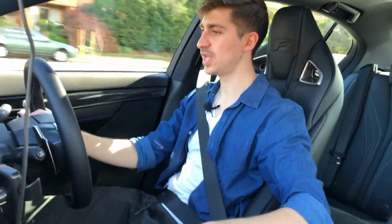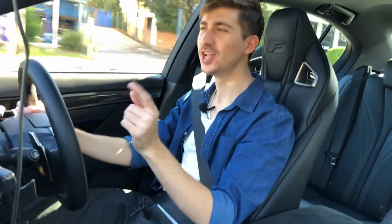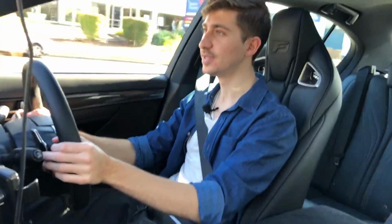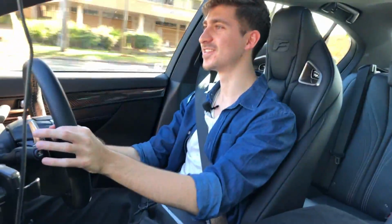It's really comfortable to drive, even so I'm in normal now. Let's go to sport. Sport mode holds the gears a lot higher, obviously makes it much firmer. Not too much firmer though, it's still a luxury sort of grand tourer. So even in sport, and then you go one more into Sport S Plus, that's really exciting. It's really fun in Sport S Plus, but it's still comfortable.